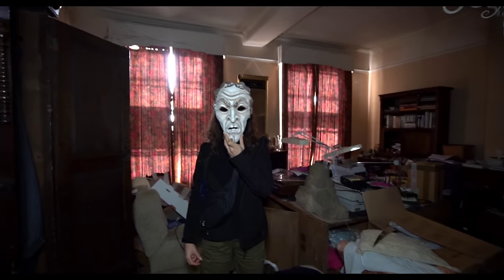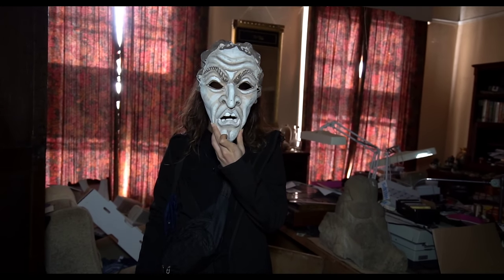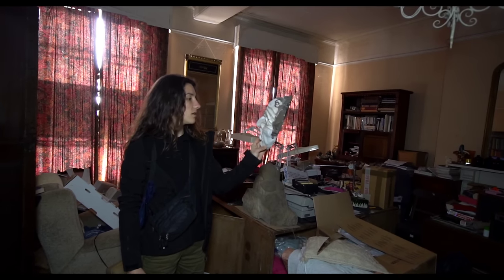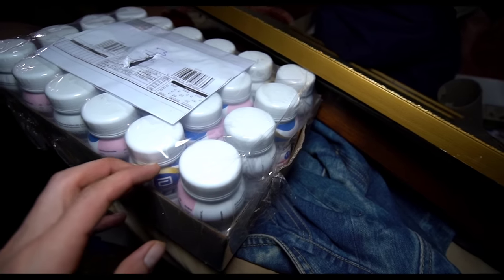Ugh. Oh, nah, that is creepy. They've made that themselves. They made it out of papier-mâché. I wonder if that's how the guy looked. Ooh. Is it some drugs here or something?